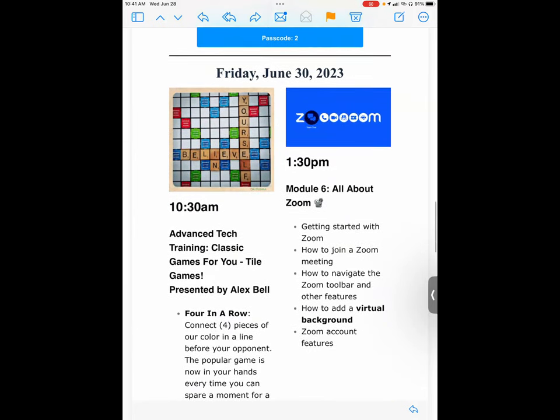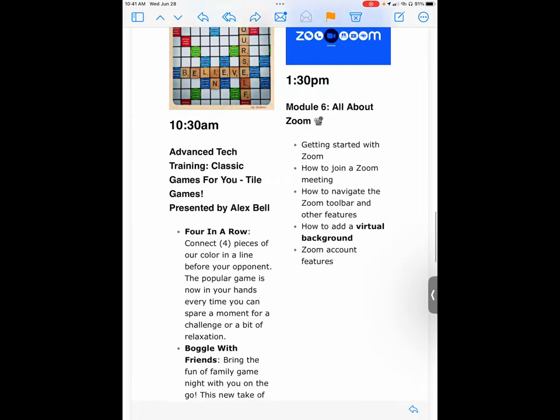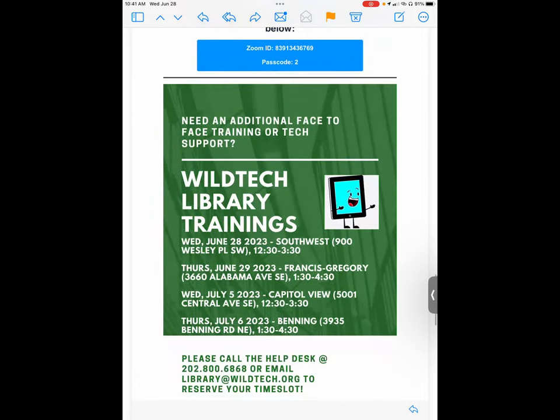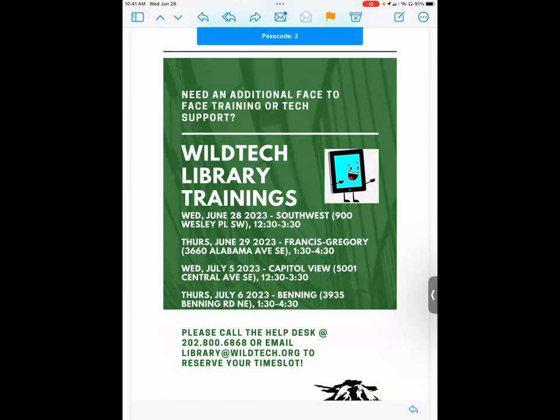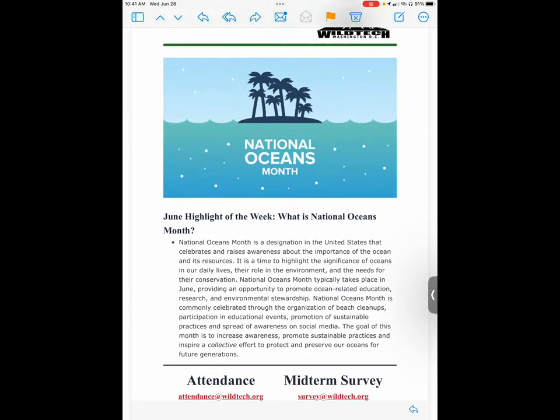Last but not least, on Friday, I'll be covering the advanced training and tile games, part 3. And we'll be doing module 6, learning how to add a virtual background. Other things regarding Zoom, that is the time to ask questions about Zoom. We always have the library flyer at the bottom of the agenda. If you would like some in-person training, you can look at this flyer to see all of our upcoming and booked trainings.